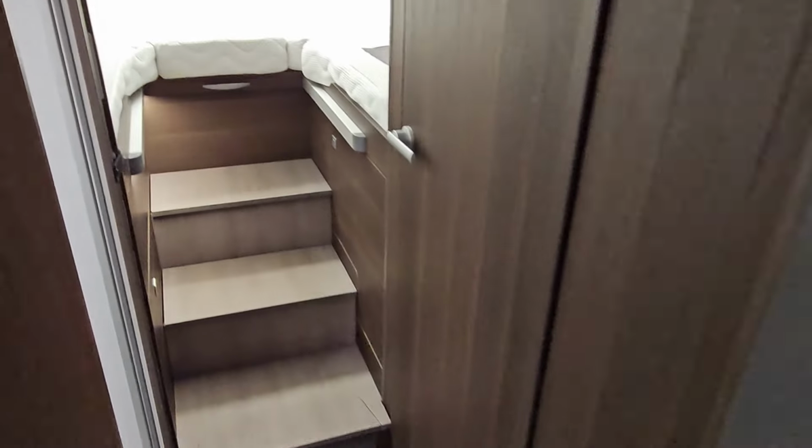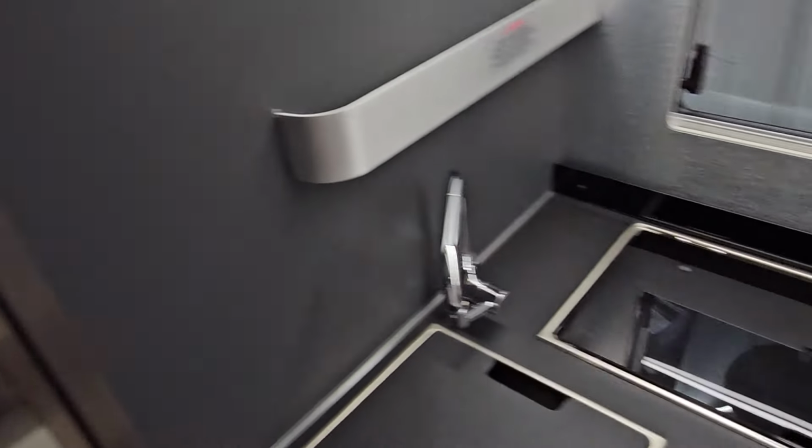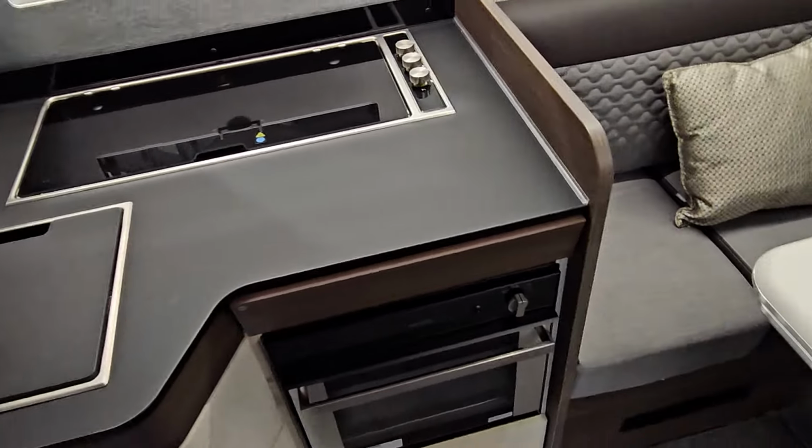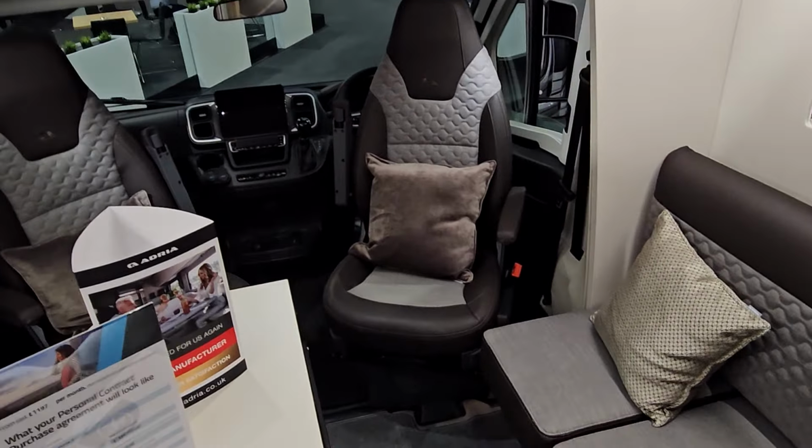So again, same idea at the back, longitudinal, big comfy single beds, steps up the middle, massive separate shower one side, bar toilet and washroom the other side, kitchen with an oven, good bit of worktop, comfy parallel sofa front lounge, 140 brake feature Cato.